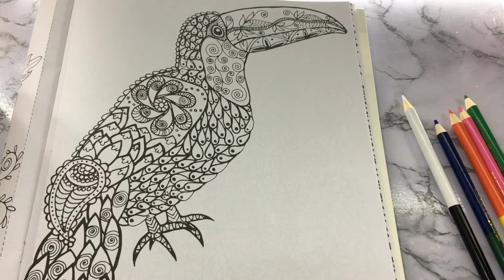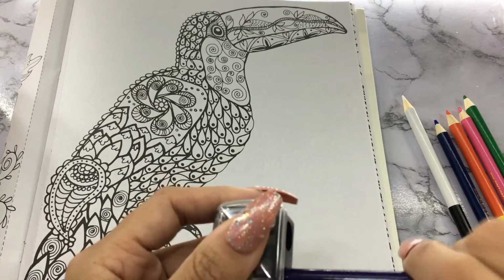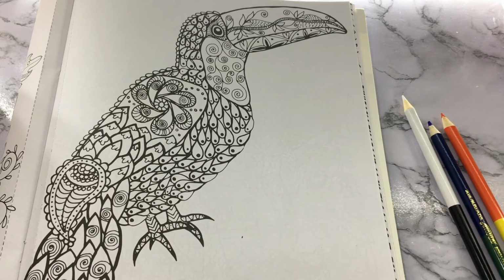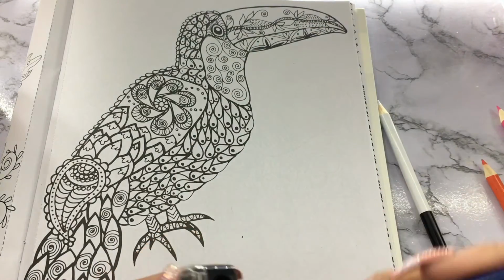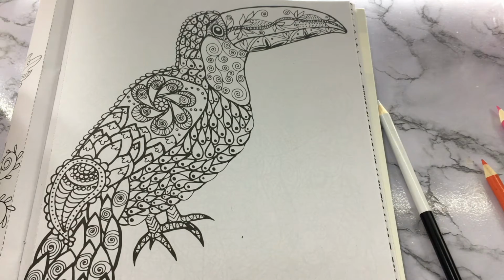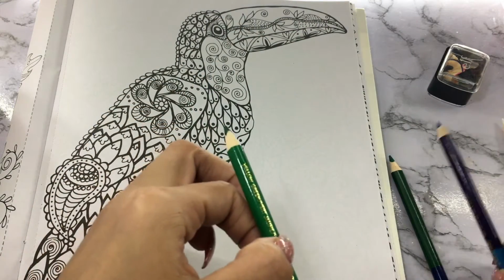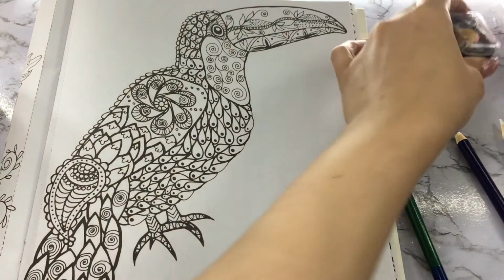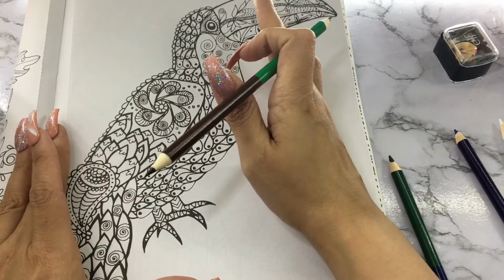Let's see. Just sharpen. Oh no. Sharpen some of them. I'm gonna start off with these greens. See, we got this green, then we got this blue, so we're gonna do some greens and blues. Alright. And maybe I'll use this brown today. I don't think I've used this color yet.